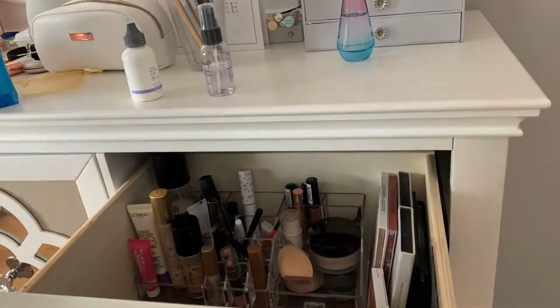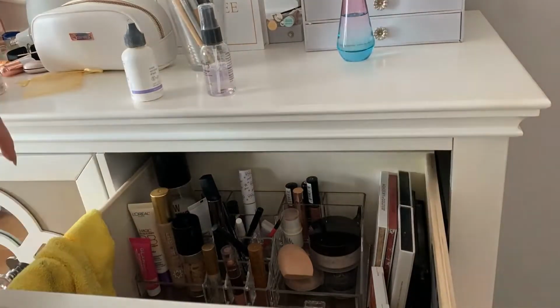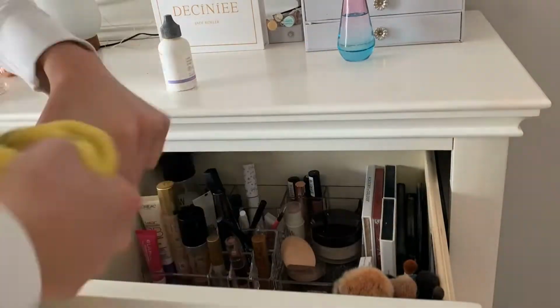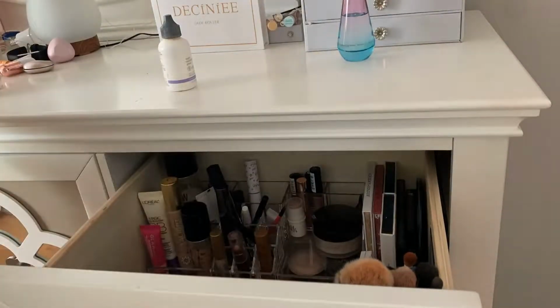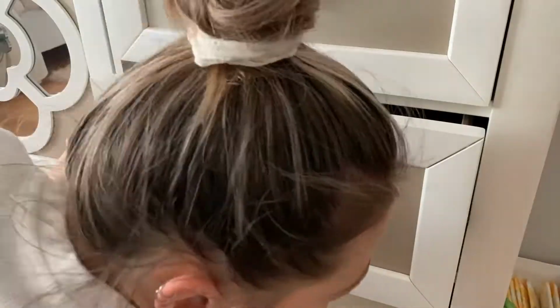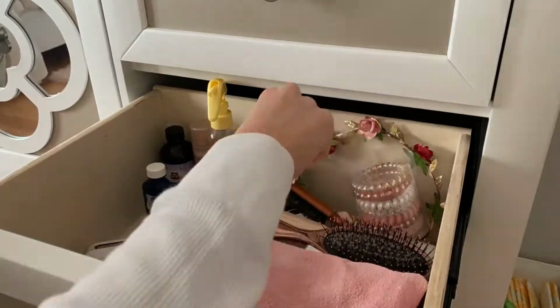I decided to keep most of the things. I haven't bought new makeup in a really long time, so pretty much everything that I have is stuff that I use, and I don't really have a lot of excess because I have decluttered in the past and I haven't really bought anything new.